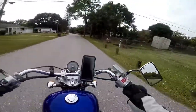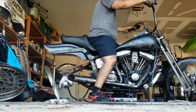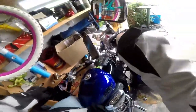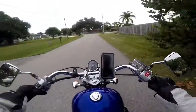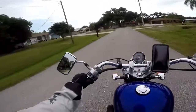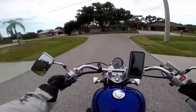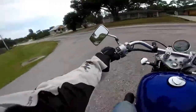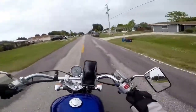So how did I go from this bike to this bike? That's a beautiful question. So essentially I bought this $200 Harley Davidson from a guy here in Venice, Florida. It was involved in a house fire, so there was a lot of melted parts and a lot of melted hoses. I spent about a year purchasing parts, putting parts into it, learning how to build a motorcycle. Oh, I forgot to mention I've never even owned a motorcycle or rode a motorcycle until approximately this week.